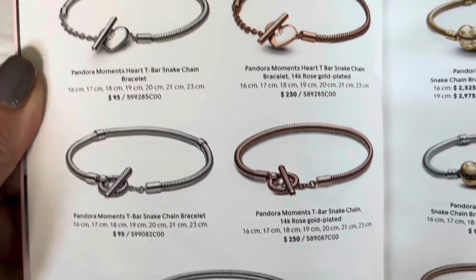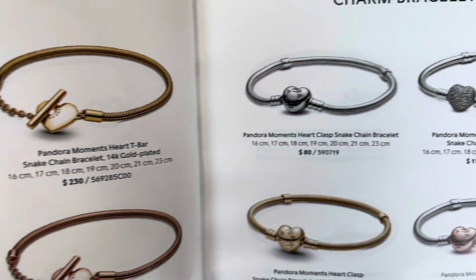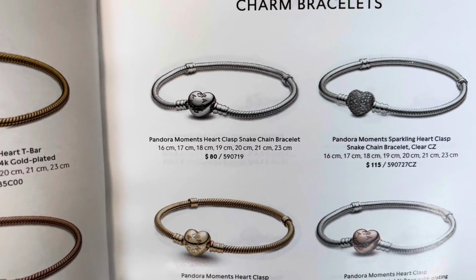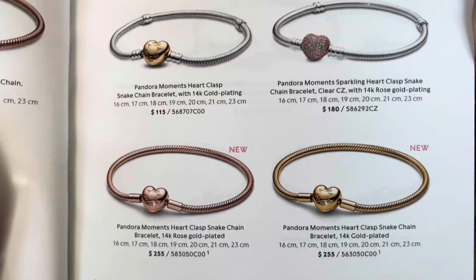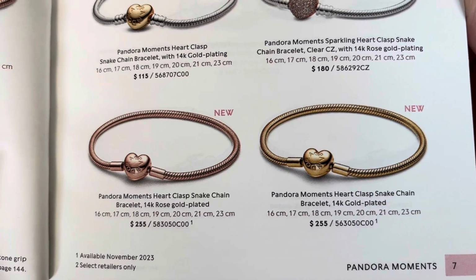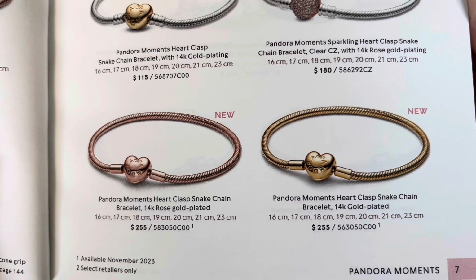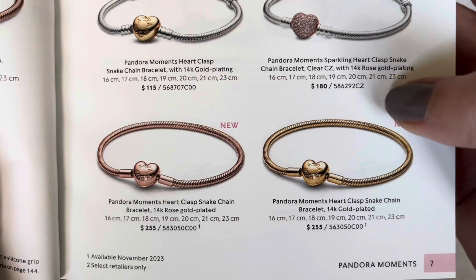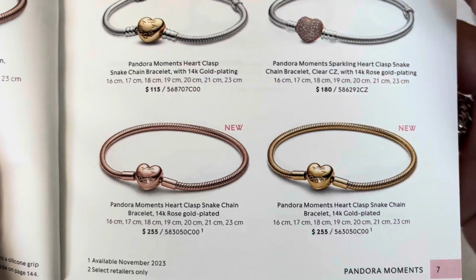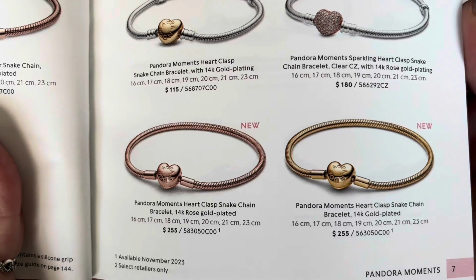And there's quite a few of these T-bars. Pandora's kind of leaned into that design recently. And then we've got the heart clasps. And at the very bottom, we have two new bracelet designs in 14 karat rose gold plated and 14 karat gold plated. And it's just the plain heart clasp. And there are no clip stations on these. So if you do like to wear a plain bracelet, this is the one for you.